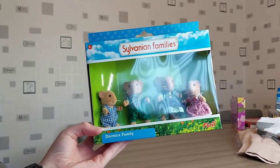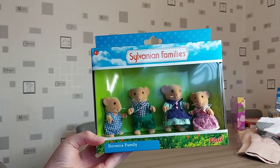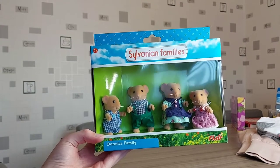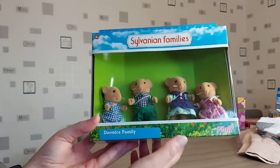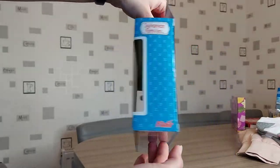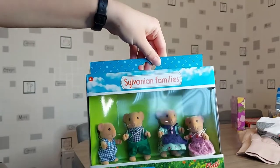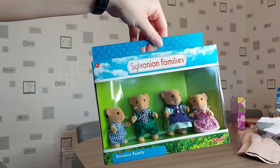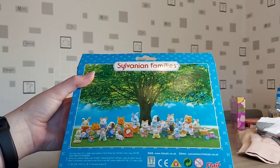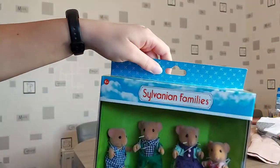If you're wondering how I've got some of the older families, it's that they still do them at the Sylvanian Family shop in London. They do still have some of the older stuff, as you can see, it's like the old flair packaging. I love the old packaging so much. So cool. It's even got just a green background, like this was before it had backgrounds on the boxes. This set is from 2009, it says. Quite a while ago.